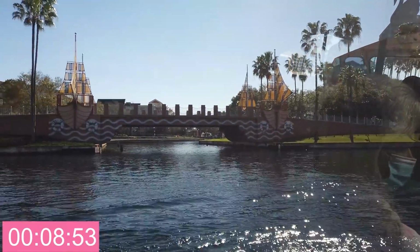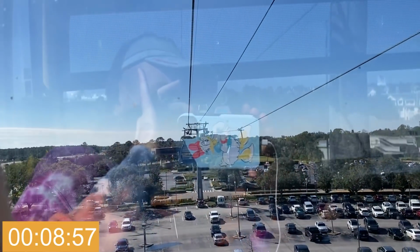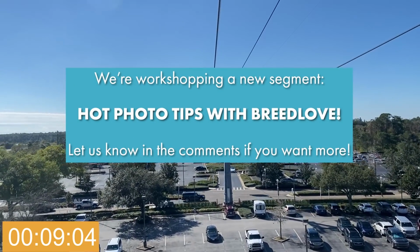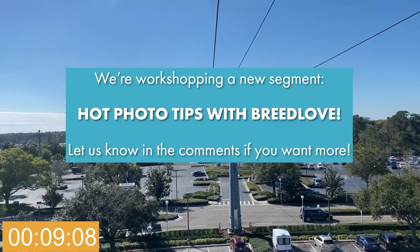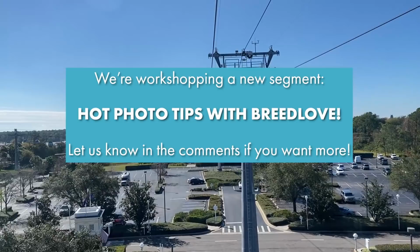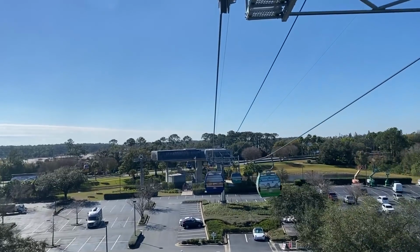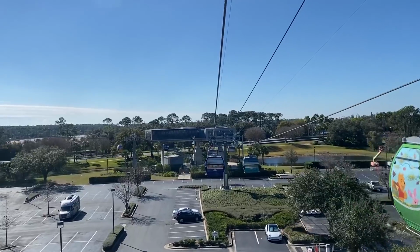So what you can do is actually press your phone against the glass like this, gently. You know, don't push the window out, but you can lightly hold your phone against the actual window, which takes away a lot of the glare and a lot of the reflection. So you're able to get this really beautiful crystal clear footage of the Skyliner route. We are now approaching the Skyliner turn station.